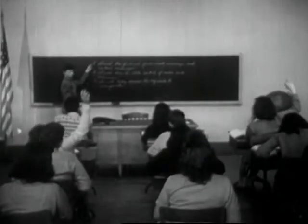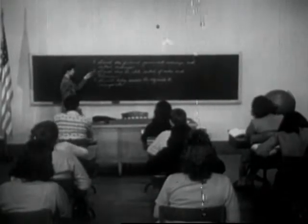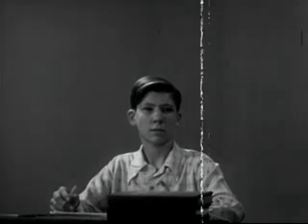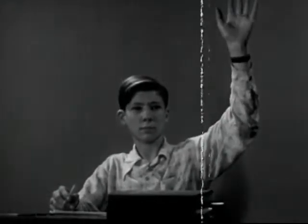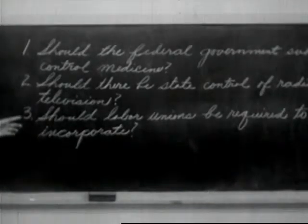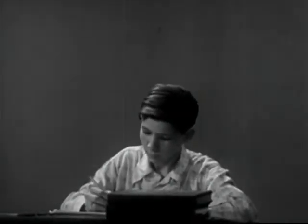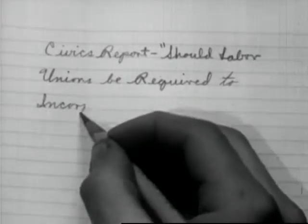It all began in civics class, when the students were choosing topics for reports to be done in 2 weeks. Jim Candler waited until the teacher came to the subject, should labor unions be required to incorporate? He chose this topic because it sounded like one that would be interesting to investigate.